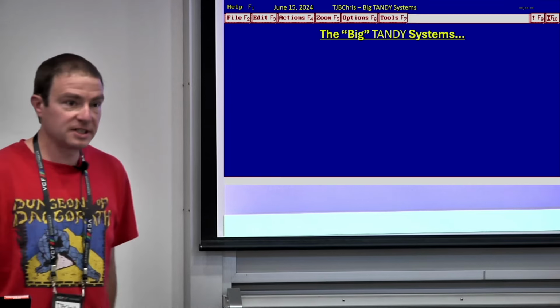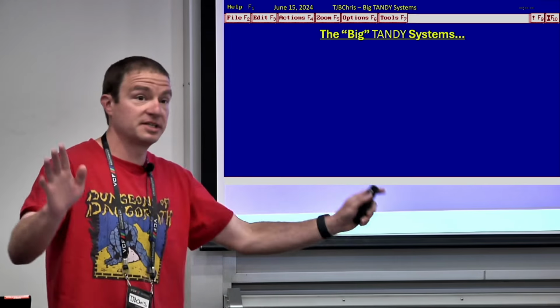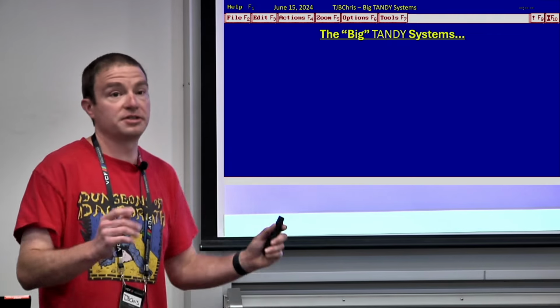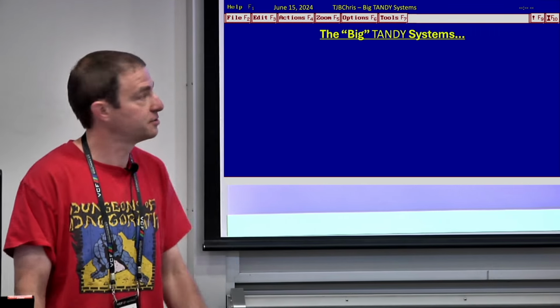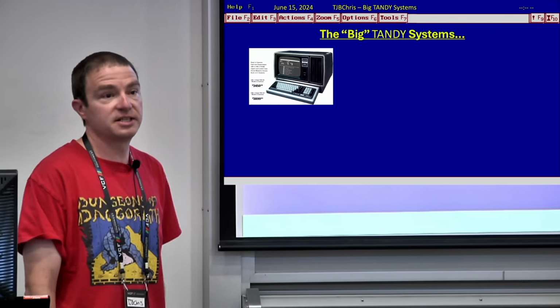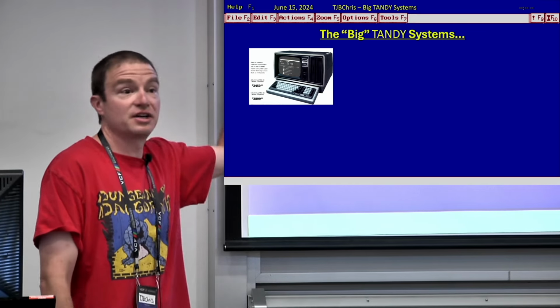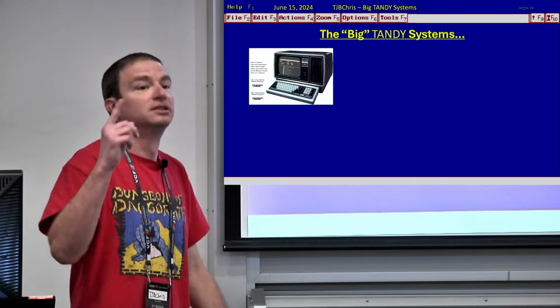Okay, so let's talk about the Big Tandy systems. There are five. Big Tandy, by the way, refers to the Tandy business systems. Big Tandy systems are the only systems with the 8-inch floppy drives, and some of the systems have the 68000 processor set in them. Starting in 1979, the Model 2, with its single-sided, always-running floppy drive and 110-volt AC motor.